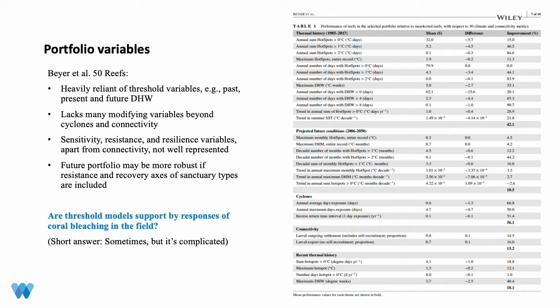There are modifying variables. Cyclones could be affecting recovery rates as well as connectivity. So there is some contribution from the other axes of the sanctuary. But once again, it is heavily reliant on that threshold idea, and that therefore requires a critical view of that threshold approach and to what extent it's a reliable predictor of a future state of coral reefs, and what might be the best response curve or response model to degree heating weeks. Is it always a declining cover with cumulative degree heating weeks, or are there some other types of responses? Those are key questions to ask about this approach, where the exposure axis is heavily reliant on a group of related variables. So that's part of our mandate here, is to consider this, and going forward, is there a way to maybe balance this out more in a way that might be less risky?